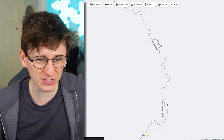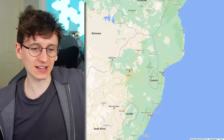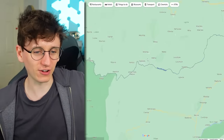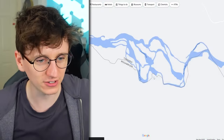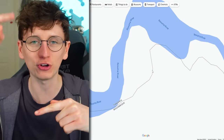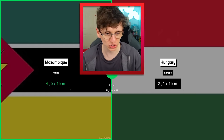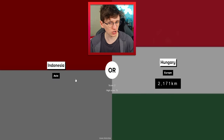And then, oh, look when we zoom in. Look how windy it all is. That's a windy fella. He's a long fella and he's a windy fella. Oh, look at it following the river. Oh my god. So yeah, all of these little turns, they're all going to be added up. I don't know who went around with the ruler, but I don't envy them. Hungary and Mozambique. Mozambique's going to take some beating, surely. But now Mozambique slides off and we've got Indonesia.